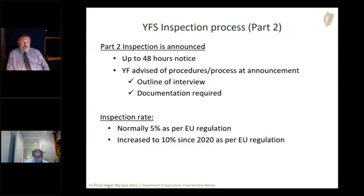For the part two inspection, the inspection is announced with up to 48 hours notice. When the inspection is announced, the young farmer is advised of the procedures involved and the process the inspection will take, the outline of the interview, and given a guide as to the documentation that will be required at inspection. The inspection rate is normally 5% as per EU regulation, but this has increased to 10% since 2020, due to the increase in the failure rate over the last number of years.